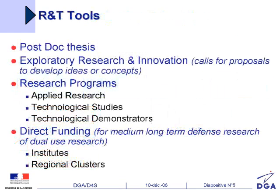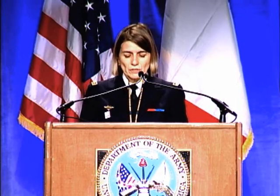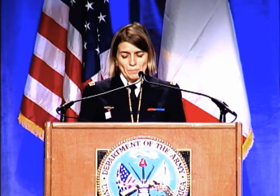Next slide, please. What are our research and technology tools? Since 1996, DGA is no longer carrying out research within its own laboratories. Two exceptions: for crypto and biological research, we still have labs and we do our own research. Now, DGA is in charge of orientation and contracting research and technology among the various providers. That means that we prepare the future programs and we have to make sure that the defense technology industrial base will be there to manufacture and deliver the equipment for such programs.